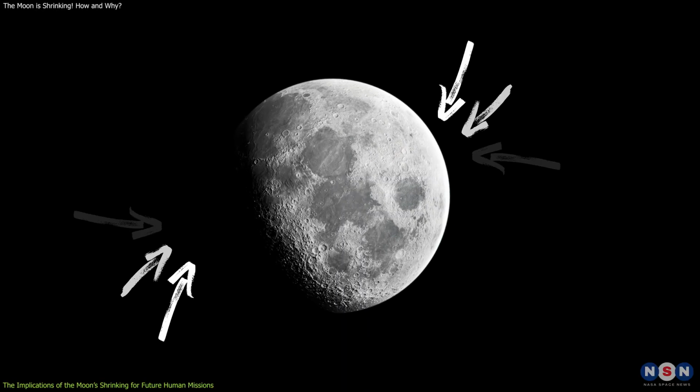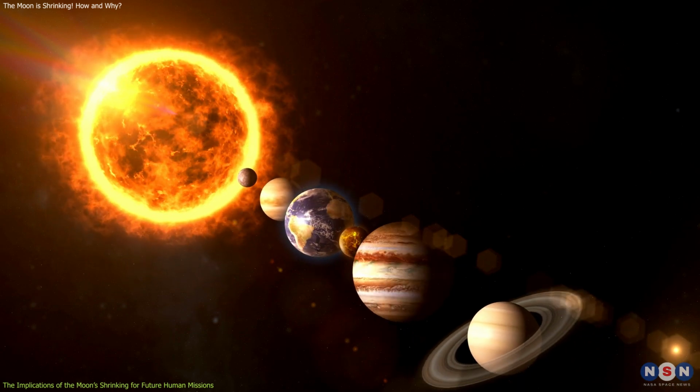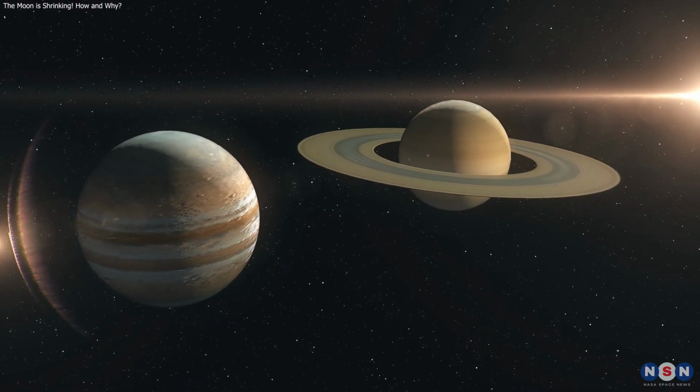By studying the moon's shrinking, we can also gain insights into the processes and phenomena that shape other rocky worlds, such as Mercury, Mars, and some of the moons of Jupiter and Saturn.